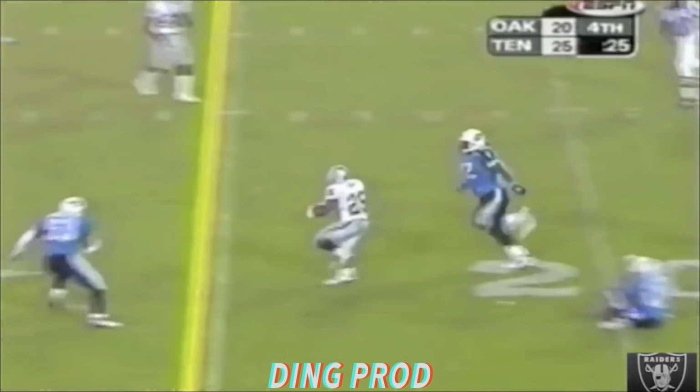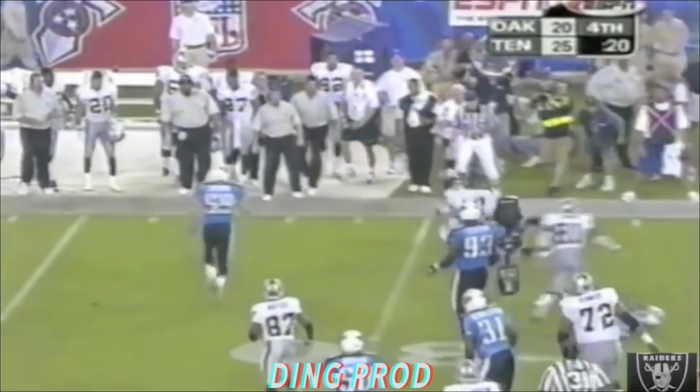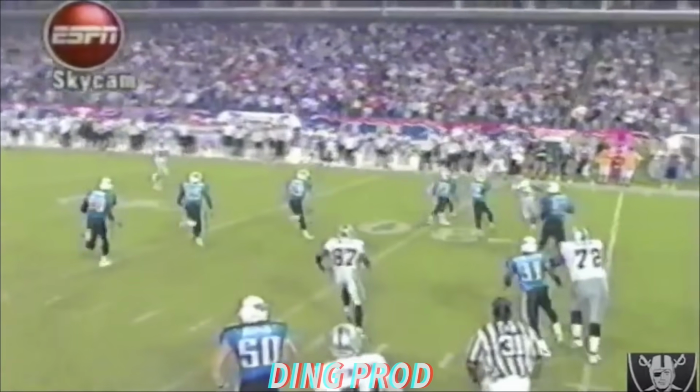Again into Garner, stays in the field to play. Charlie Garner got a block. Got another block. Tim Brown, are you kidding?